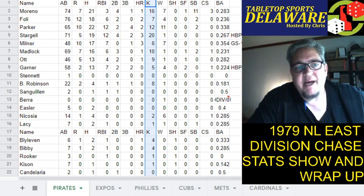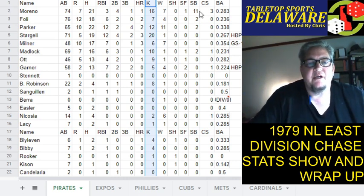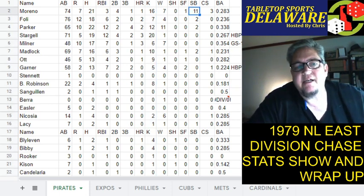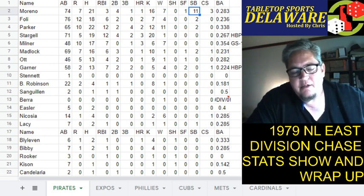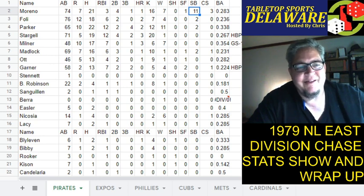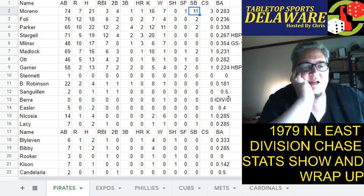Stargell, 20. Moreno, 16. And also, Moreno led the chase with 11 stolen bases. And he got caught 3 times. Those were all in that final game. That was unbelievable. 1 steal and 3 caught. If it had been any closer and they'd have lost it on that, I'd have been no good with myself. Making stupid decisions like that. Marino is not an auto steal, guys.